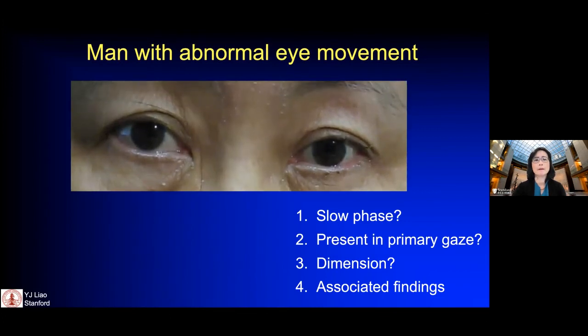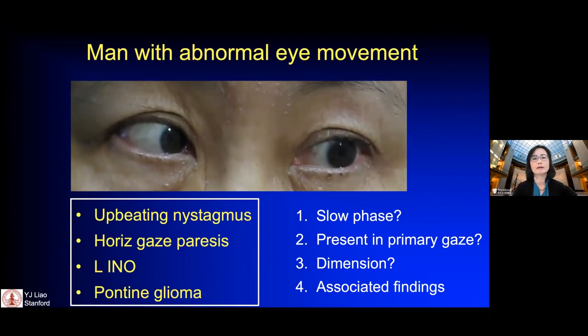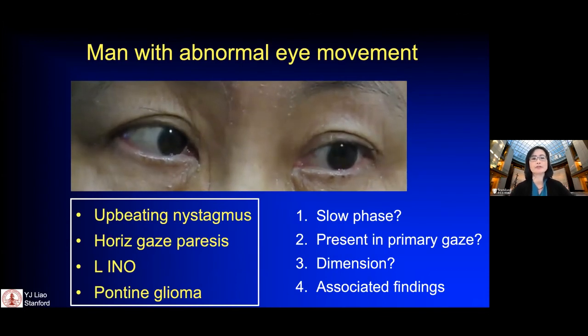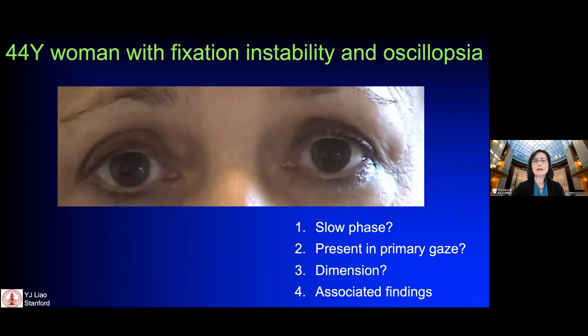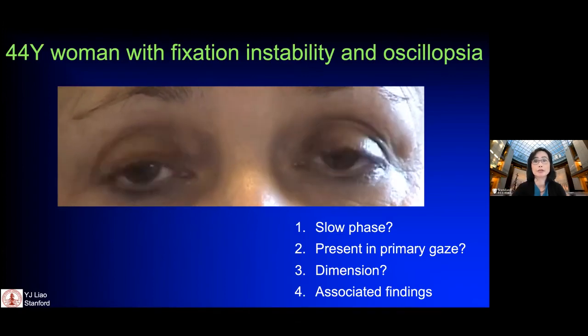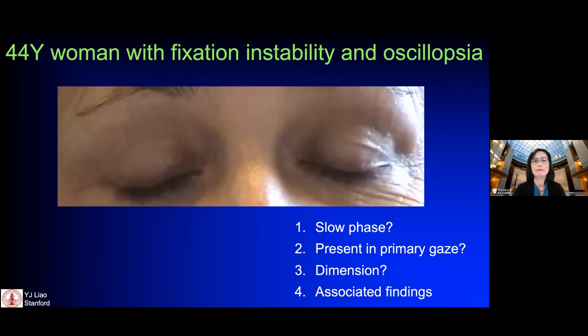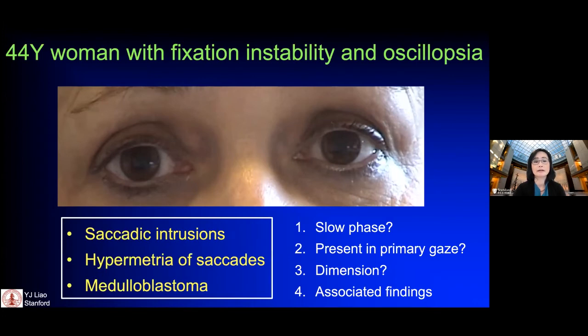So here's a man with upbeat nystagmus, and what you see is the fast phase is upwards, and there's also a gaze evoked nystagmus to the left as well as the right gaze. Here's a woman with saccadic intrusions from medulloblastoma. She's the one whose trace I showed you earlier. And you just see this fast back and forth horizontal oscillations of the eyes. And there's no slow phase. So that's why it's a saccadic intrusion, typical of cerebellar ataxia, such as from medulloblastoma.